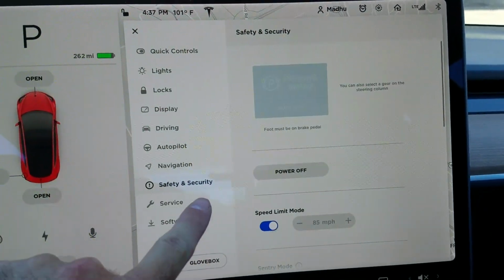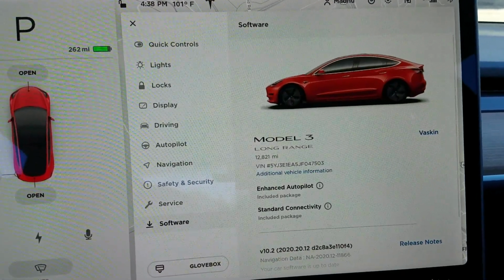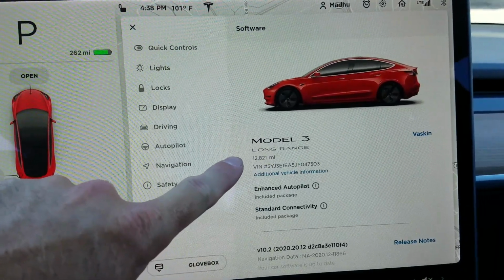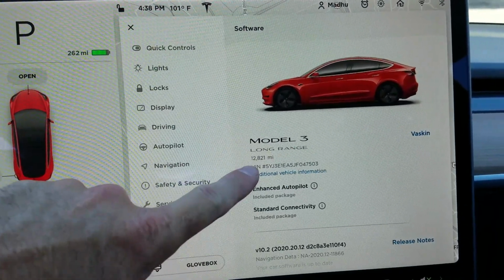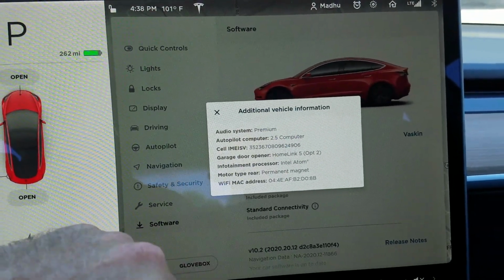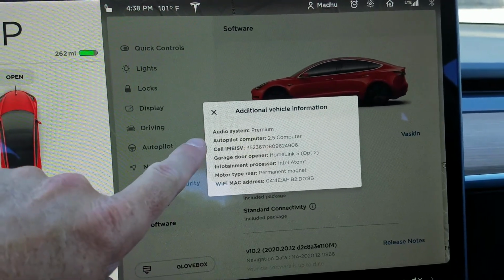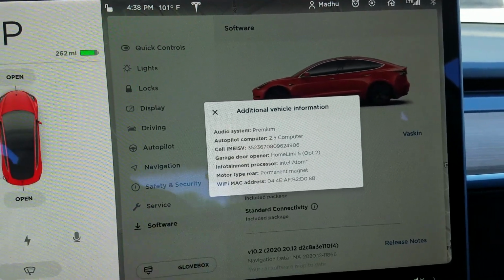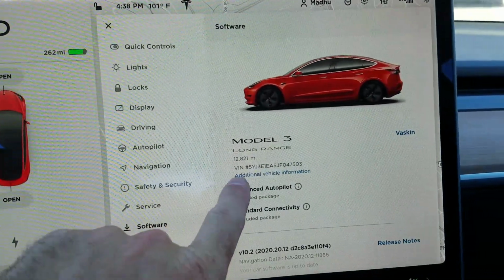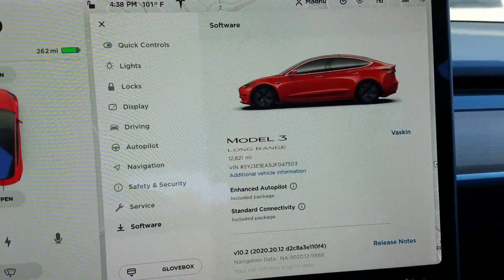There's your navigation settings, your safety and security, your service, and your software. This is an important screen because it tells you that you have a Model 3 long range. Your mileage is 12,821. There's your VIN and your additional information. It does have the premium audio system, and the 2.5 autopilot computer, garage door opener, the HomeLink 5, and you also have enhanced autopilot is included, and your standard connectivity also.